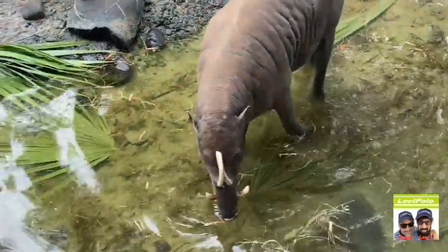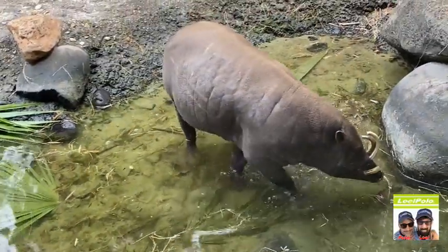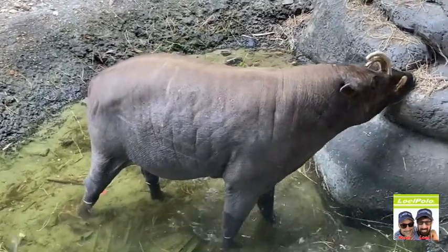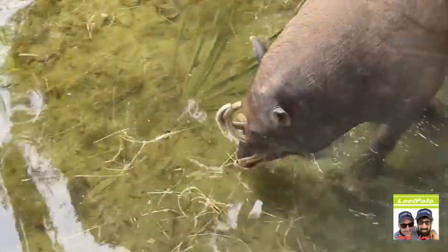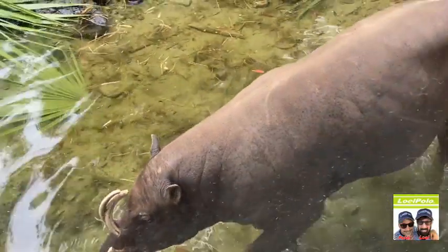Between a hippo and a piggy. That's so neat. See, I know a lot of languages. Piggy, piggy. That's so cool. Somebody needs a toothbrush, though. Look at him. He's taking a bath. Oh, he needs a toothbrush.